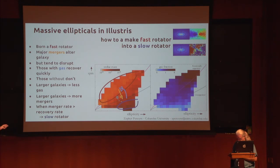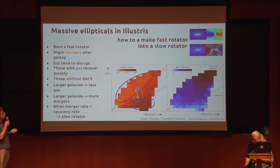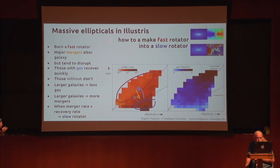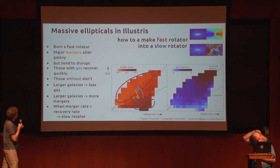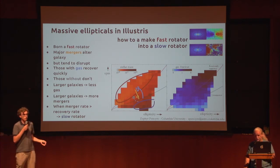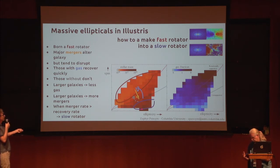Here we have tens of thousands of galaxies from the simulation, and looking at their spin and their average properties. And I'm going to tell you their story. So all elliptical galaxies start out as fast rotators with low mass. They have collisions, and most of those collisions tend to disrupt their spin. What we found is that if they have a lot of gas, that spin is quickly recovered. If they don't have much gas, it's slow to recover. The larger a galaxy gets, the more massive, the more gas it expels, and the more frequently it collides. And eventually, the merger rate is faster than the rate it can recover, and you get a slow-rotating galaxy.